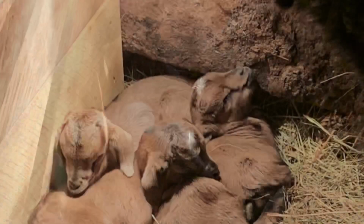And finally, Flash had 1 really big baby right here. A lot bigger than the other ones, but it was only 1. Good Flash. So it's an update on all the goats that they had so far, and we'll see what they have in a little bit.